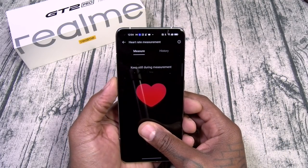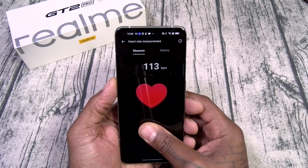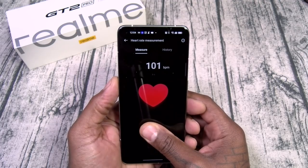Okay, let's check this out real quick. Now, if I'm in the 80s, why is it so hot? I'm back here. Okay, hold on. Let me calm down. Let me breathe normally. Okay.